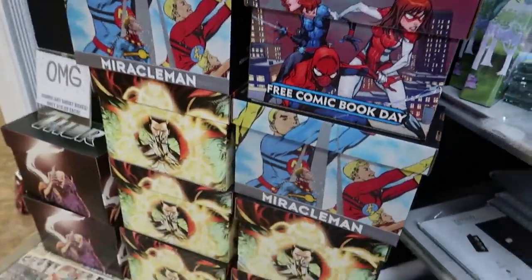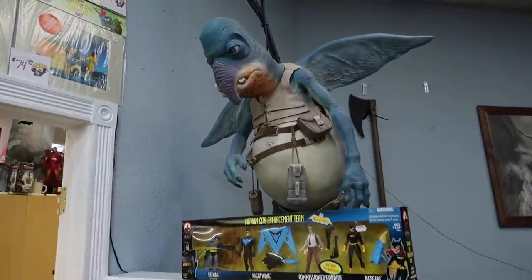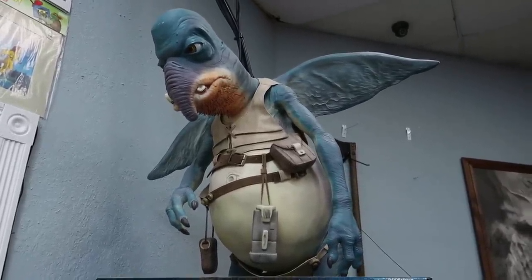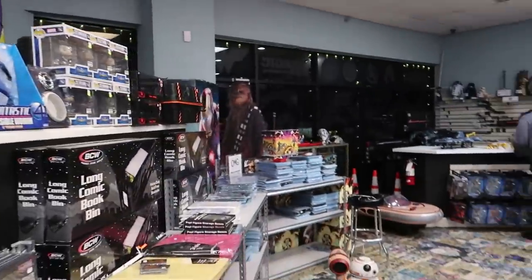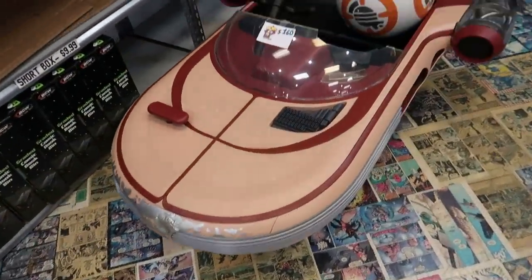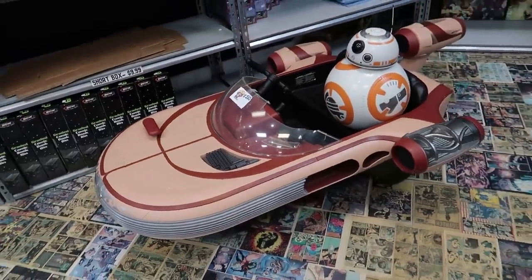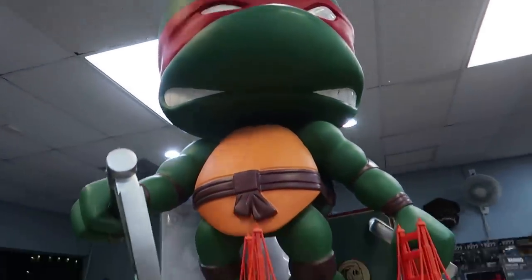So there's these cool boxes for comics. Oh, and what's his name? Watu Wagu. What's his name? I think it's Wah something. And a Chewie back there. Oh, and then the little speeder for kids that if I had a kid, I would have bought for them immediately. And a giant Ninja Turtle.